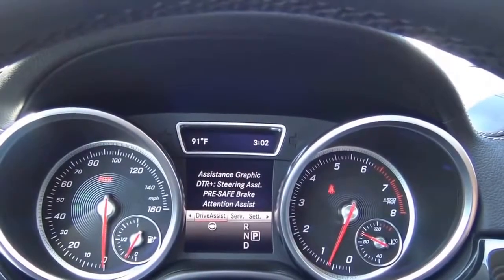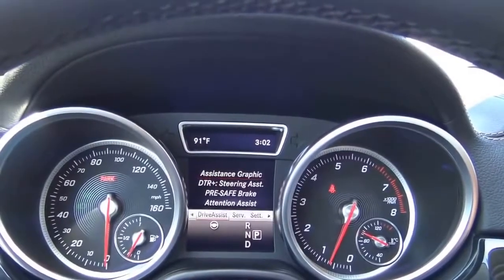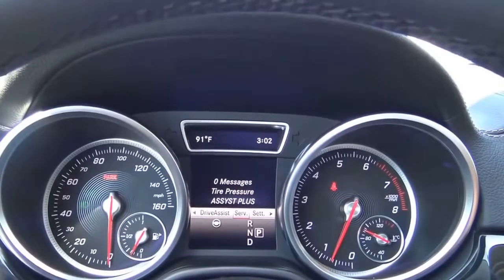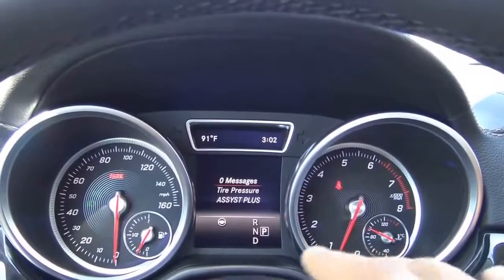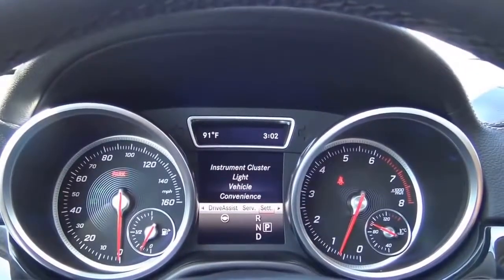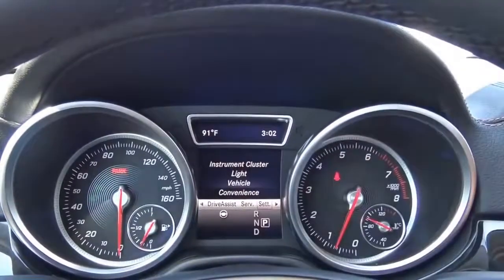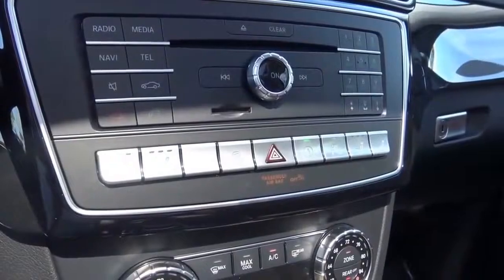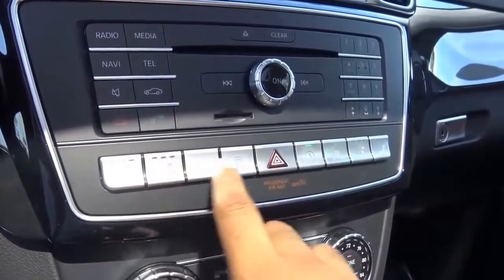Then you have your driver assistance. You could turn a lot of the stuff on or off, like the blind spot detection, all that good stuff. Then you have your tire pressure monitoring, shows you any warning messages, settings from the instrument cluster to the lighting, vehicle, and your convenience. These controls are for your 3-stage heated seats and ventilated front seats.